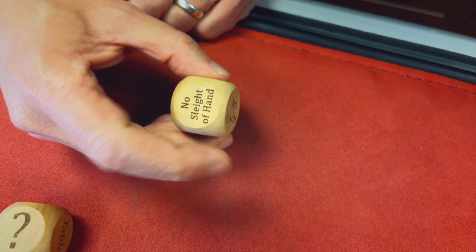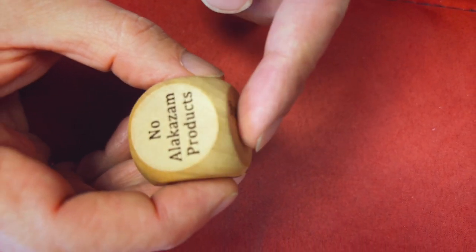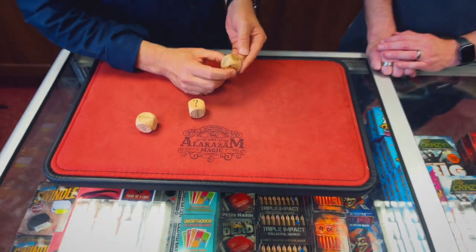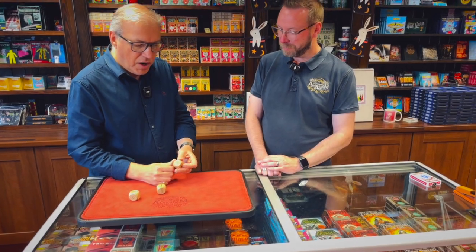And this is the dreaded restriction dice. So this will tell us it can't use sleight of hand. And as Harry says, no Alexam products means no 100% real world workers. But there's also no coins, no talking, no mentalism, no cards.